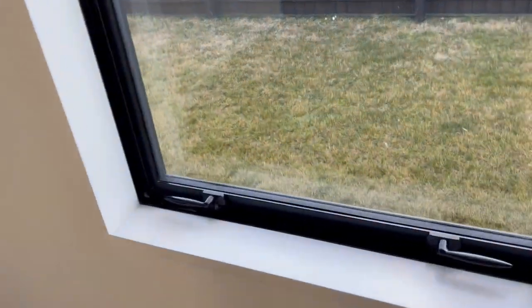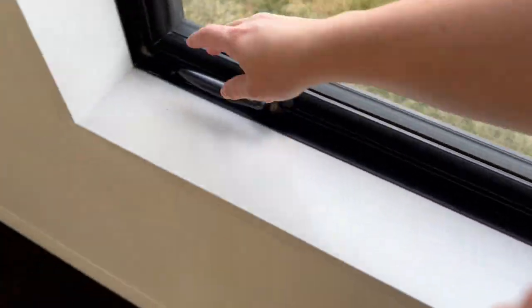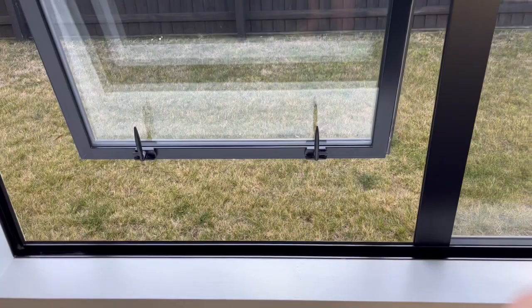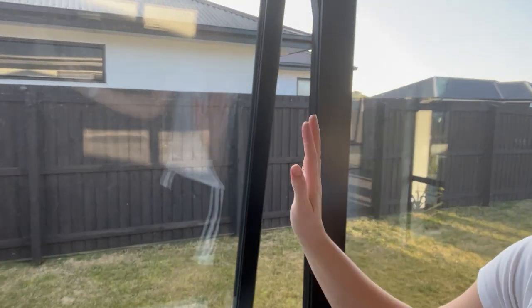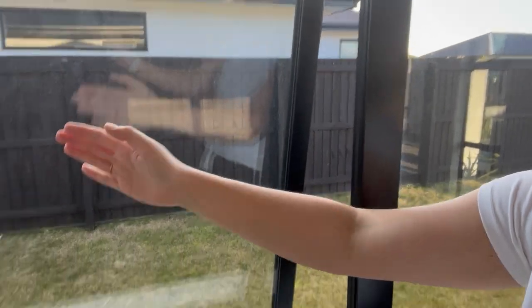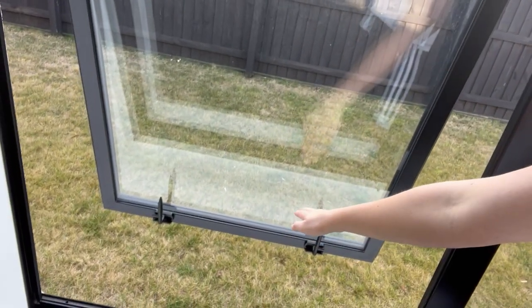Something unique about the windows in New Zealand is that they open up like this. In America, they normally open out, if that makes sense. So if this was the window or the hinge, the window would open that way out instead of that way up. I hope that makes sense.